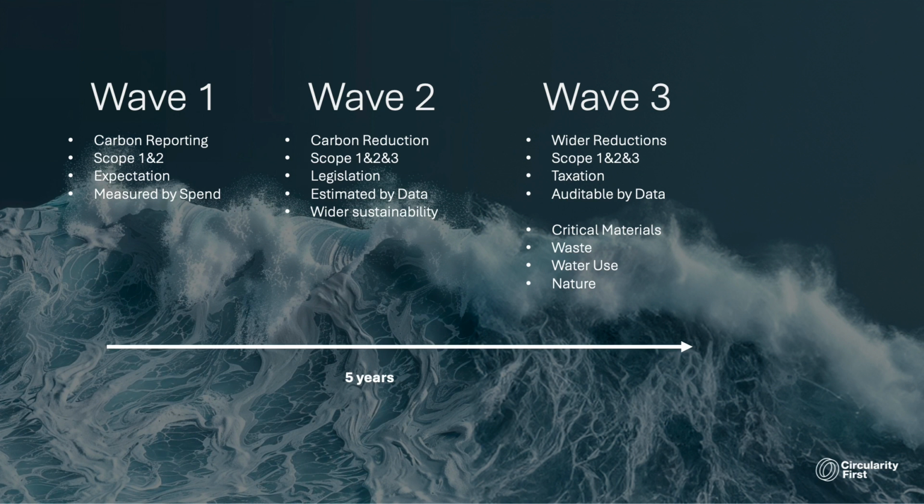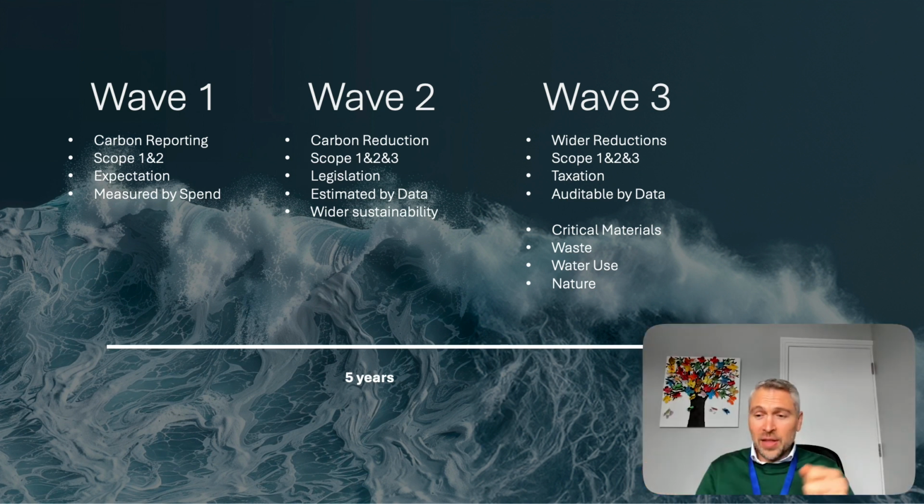It will move from just legislation to taxation, because the only other levers governments really have to force reduction rather than just reporting, right? And I think what we're seeing quite consistently is that at some point, because money's going to come into it, because your ability to control how much tax you pay is going to come down to how much you can accurately prove you've reduced your emissions, the requirement on this data is going to have to be able to be audited, and audited at a really high level. So is spend going to be a sufficient metric at the point when we're auditing and it's affecting taxation? Almost certainly not.